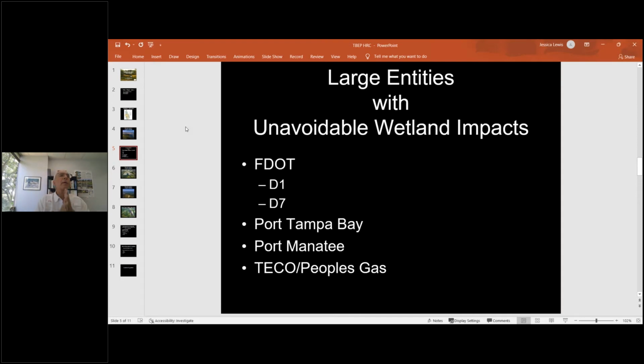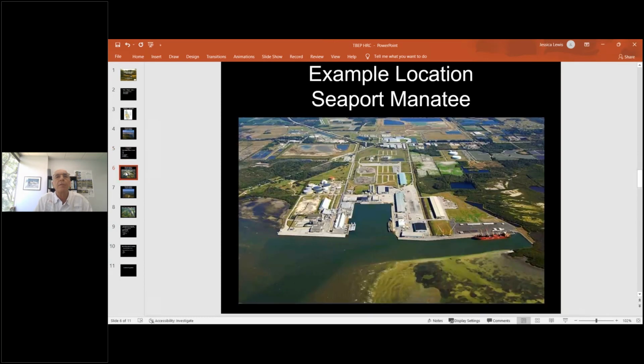So I want to just throw an example out there of a way that maybe this group could help guide some of this mitigation. So next slide, please. So we'll just pick a project, and we're going to pick Port Manatee just because it has relevance, and you'll see here in a minute. So you see the port in this image here in the central part. You know, it's a big industrial type of situation. You can tell that all that was made over the years. You know, that's not the natural land, but that's what you need with the port.